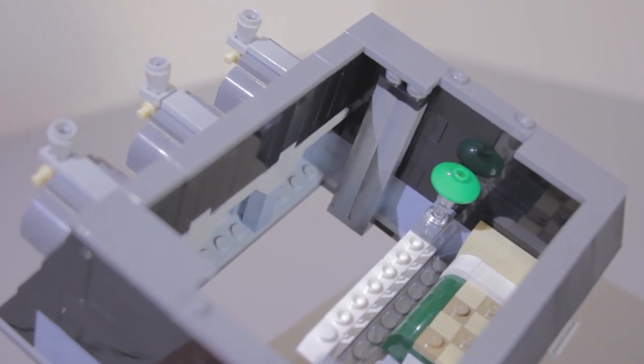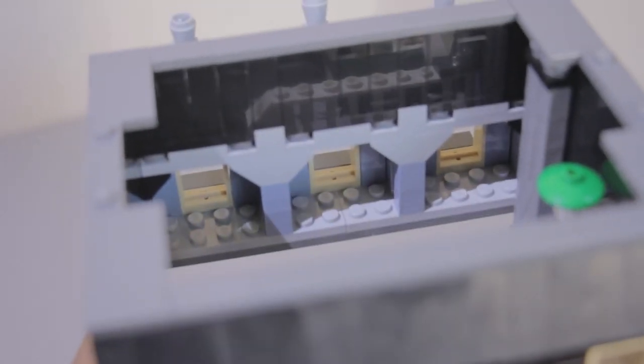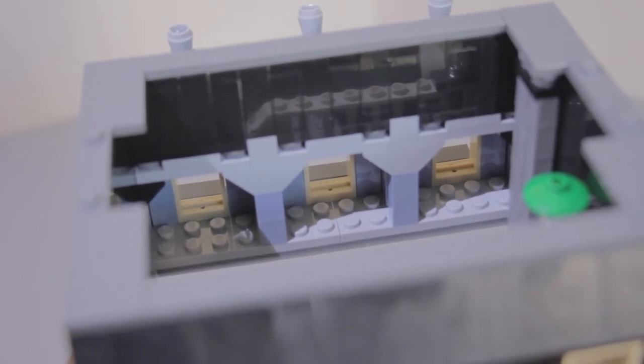Here we have the chimney continuing to the roof, and then a ledge for the third floor windows, where I guess you could put some sort of decoration or something if you'd like.